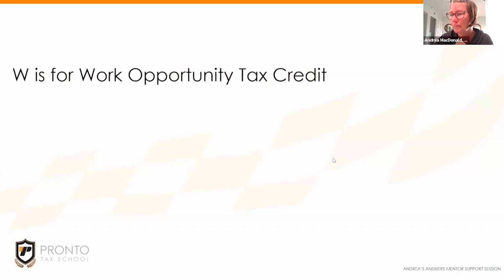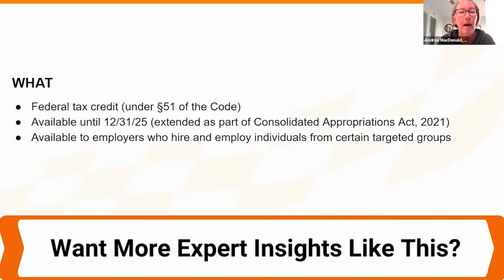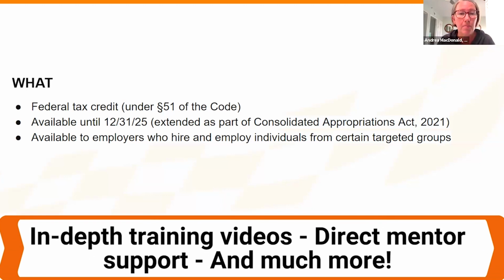Y'all know the drill. So let's talk about the work opportunity tax credit. What is it? It's a federal tax credit, so not a state tax credit. It's under Code Section 51. As of right now, it's set to expire December 31st of 2025. It was extended until 2025 as part of the Consolidated Appropriations Act of 2021.